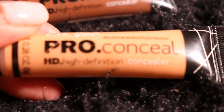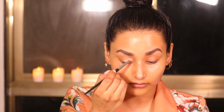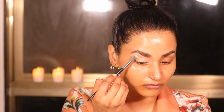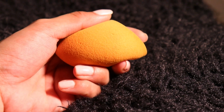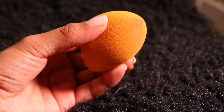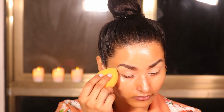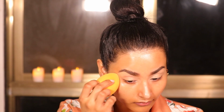Now I'll prime my eyes using this concealer. It's from the LA Girl, and this concealer dries down tacky. That's the reason I'm using it before my eyeshadow. Now I will just make sure that there's a thin layer of concealer which dries down tacky, and I will blend it using my Real Techniques sponge. Tap, tap, tap, tap, tap. You just have to make sure that it does not crease.